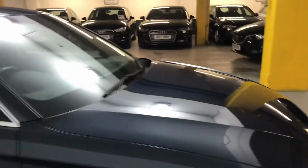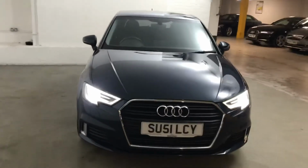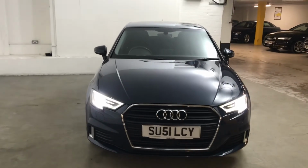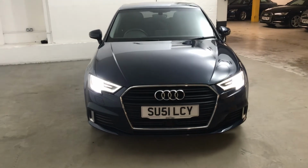It's a very nice car, and with it being a 5-door, it's a lot better for accessibility as well. And you do also get the privacy glass on the back as well, which you can see there. It's been very well looked after and maintained. It will come with 6 months gold cover warranty, which can be extended for as little as £199 for an extra 6 months. We also have a range of finance options available, so if finance is something you are looking for, then we can help you out with that as well.